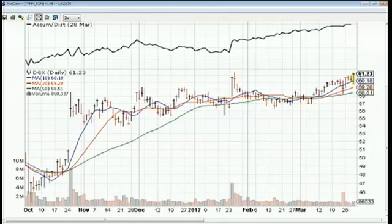The other thing about Quest Diagnostics that I'm a little lukewarm on is that I like good fundamentals and good technicals. Quest has a pretty good track record of growth, but it's just kind of lackluster growth. Top line growth of 2-3% over the past 3 to 4 quarters. So it's not a bad company by any means. It just strikes me as a bit sluggish here.